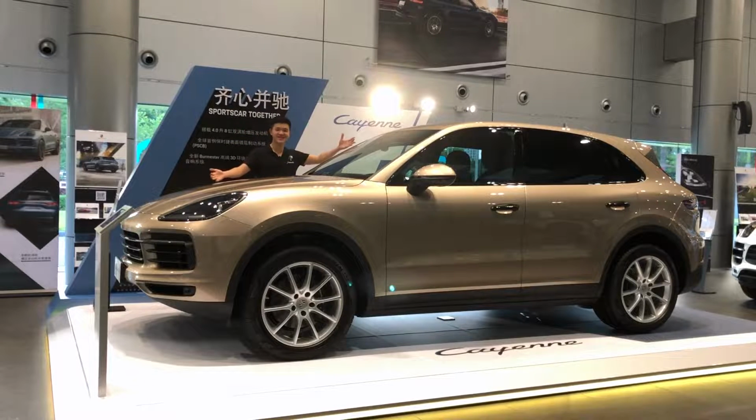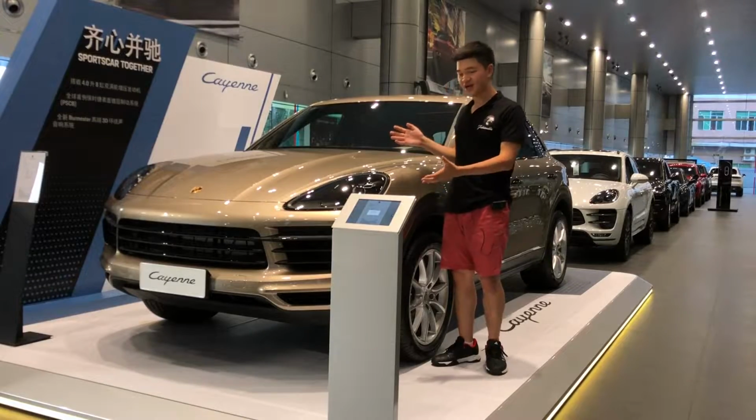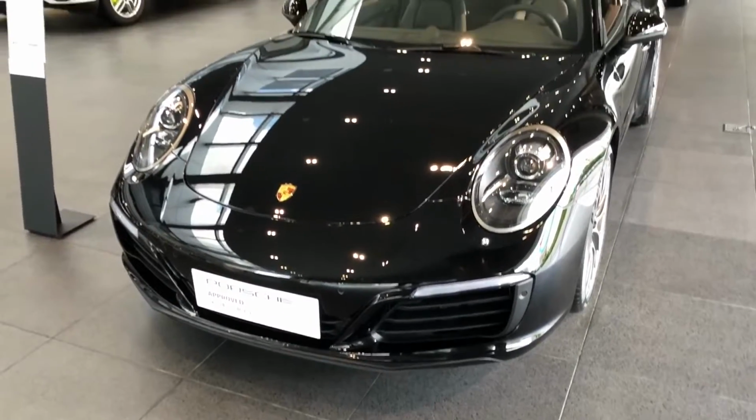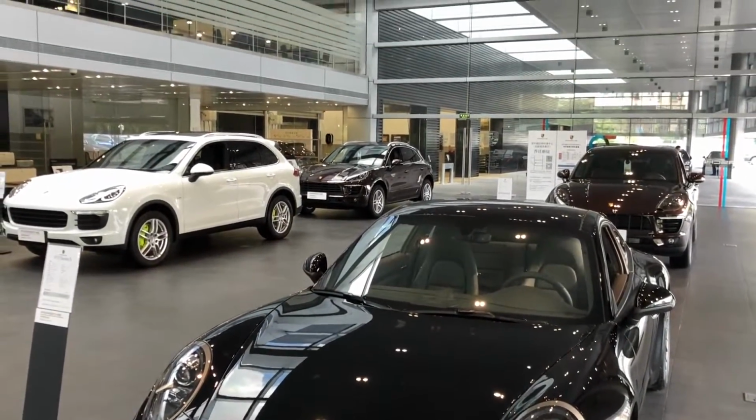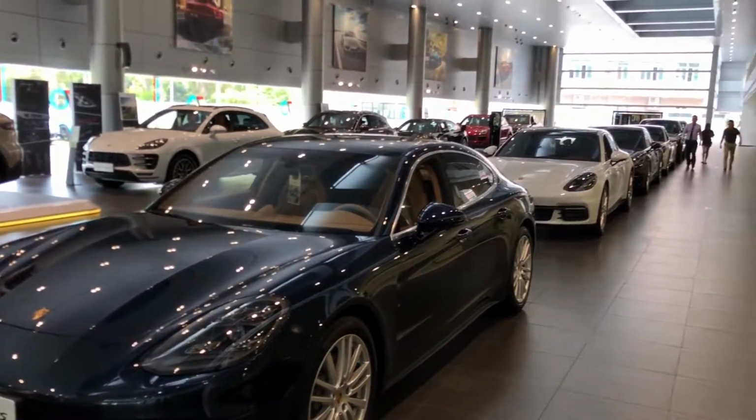Today I present you this, the 2019 Porsche Cayenne. Now I borrowed this Cayenne from this Porsche center in Longgang, Shenzhen in China, which has pretty much every Porsche model you could think of, and it's definitely a very cool place.